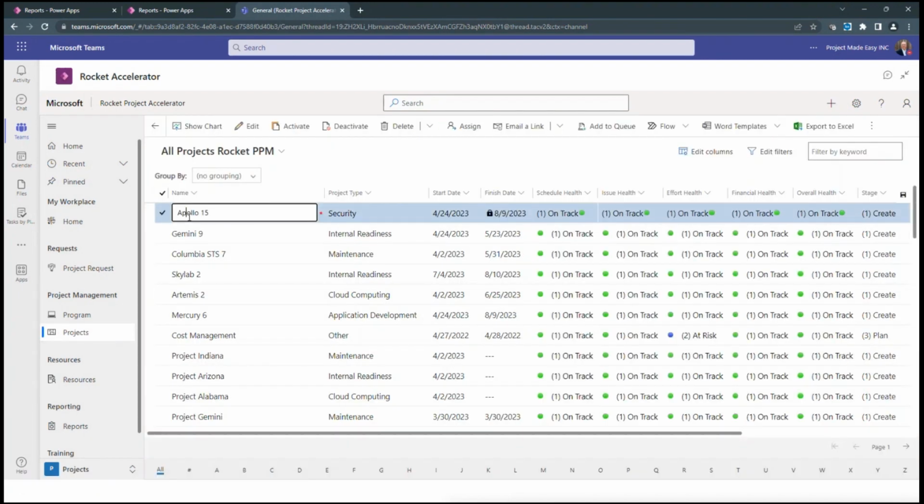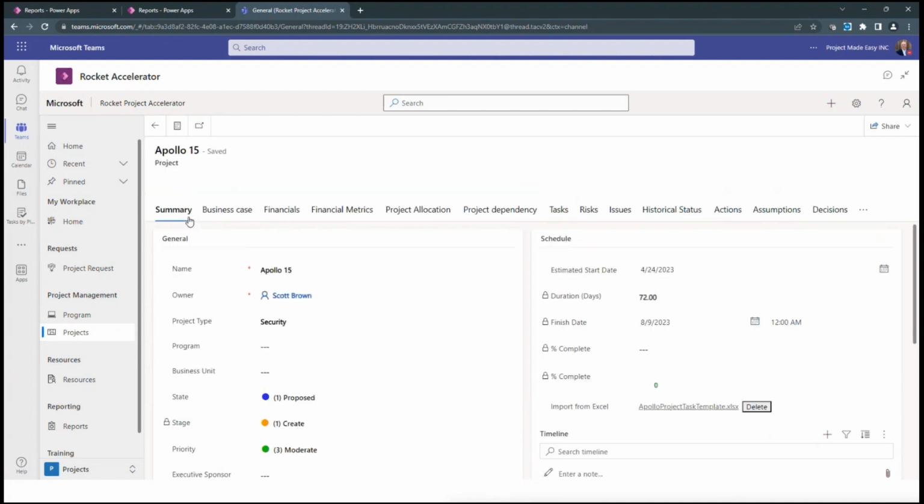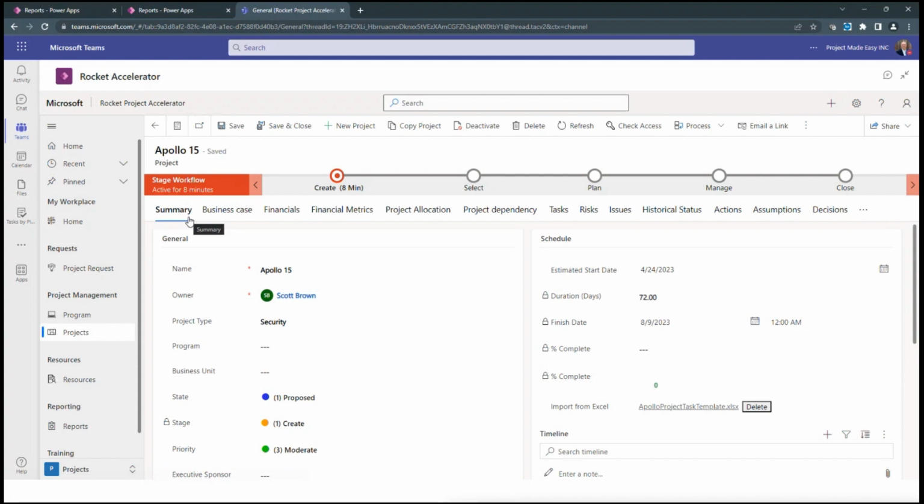Now, this is the one thing to note, and just to be upfront with you, you're going to get project level collaboration. If you're a portfolio manager, you get the whole portfolio. You're not going to get that task level collaboration unless you're actually in Project Online proper.